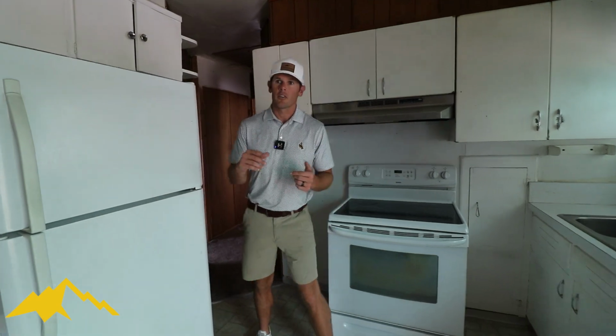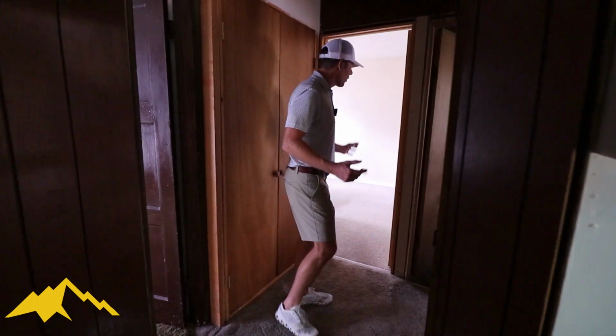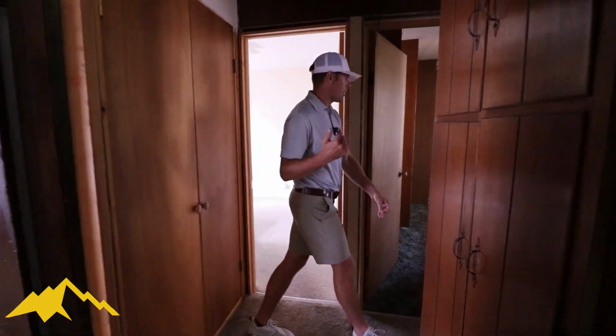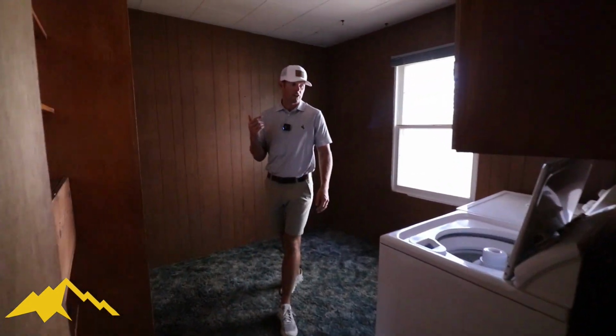As you walk through it, so we just came in the living room, as you walk back, it's got 3 bedrooms, right? So we always try to add or figure out a way we can add a bedroom. So let's look at this one. And I'm gonna bring in Edward, and he's gonna talk us through and explain how easy this is.